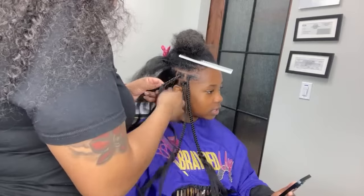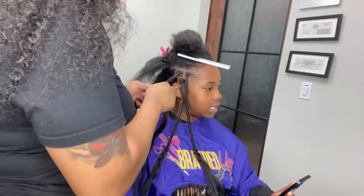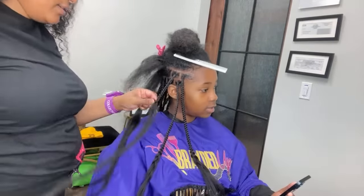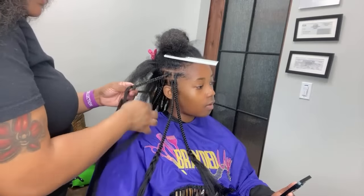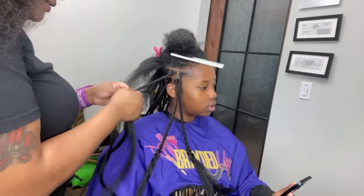Well, your hair is thick, but I wouldn't say nappy. It's thick like a bad thing? No, I'm saying it's just thick. Like you have a lot of hair. Some people, when their hair is thin, you could do stuff like that. But your hair is hella thick. You can't try to.